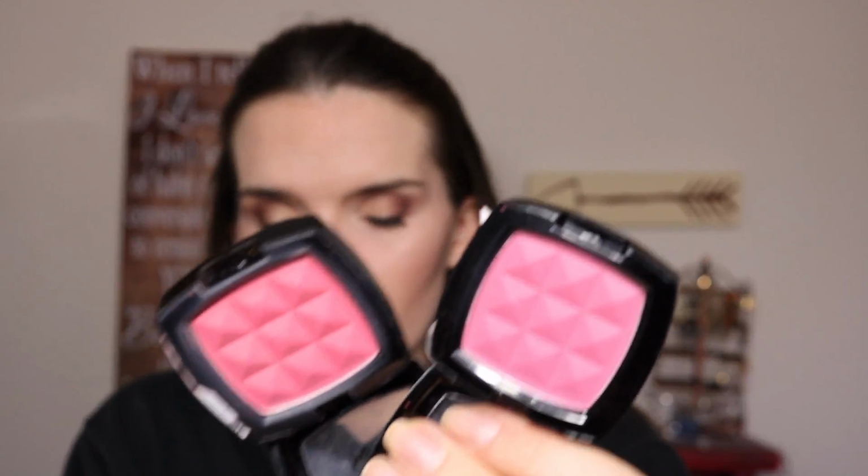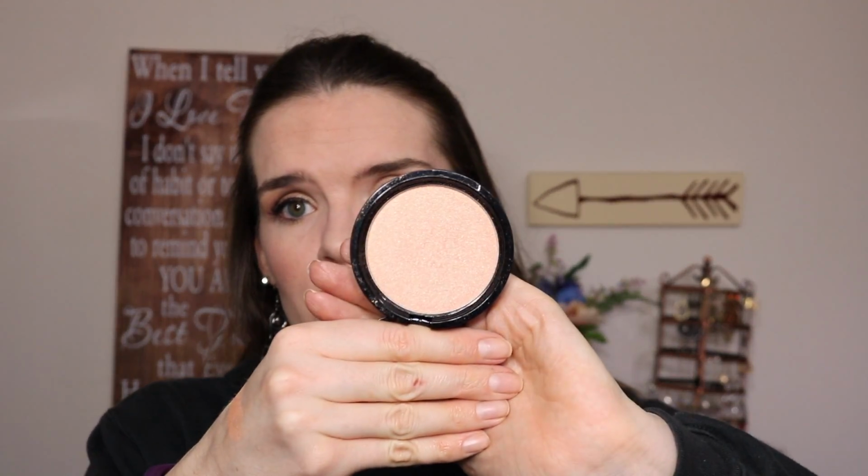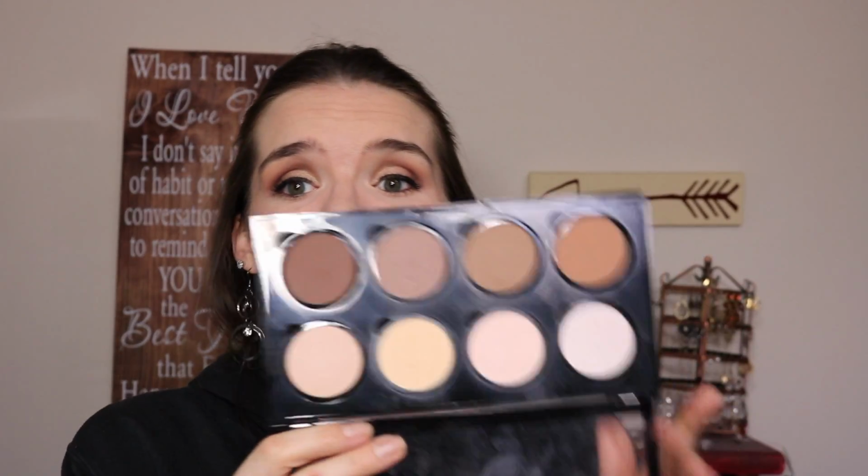And then they also have amazing blushes. So I have the shade Rose Garden and Peach. These are super, super beautiful. For drugstore blushes, I was thinking, I don't have a lot of drugstore blushes, and then I was going through my collection to do this video. Something else to check out is their contour palette, which y'all know I love. It's just something that I can't help always going back to.